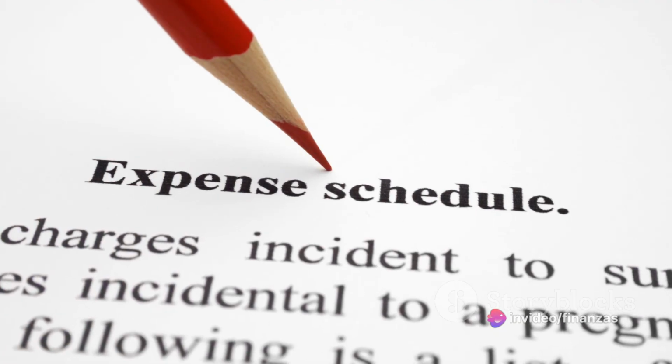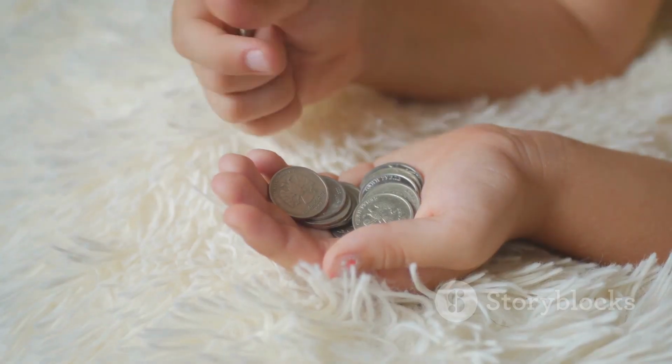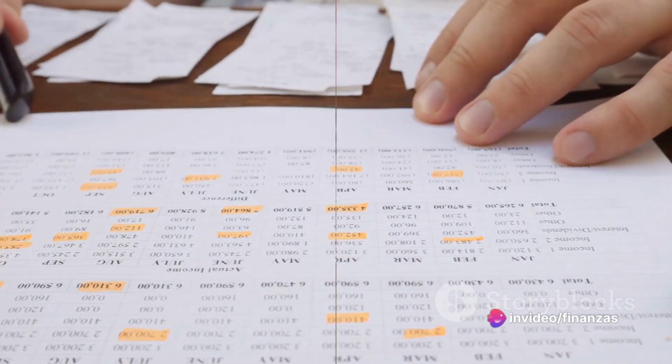It's easy to forget that coffee you grabbed on your way to work or that online purchase you made late at night. But remember, every penny counts. Once you know where your money is going, it's much easier to find areas where you can save.